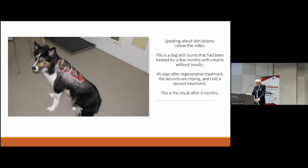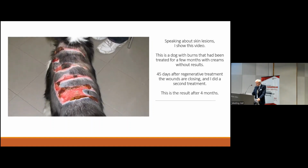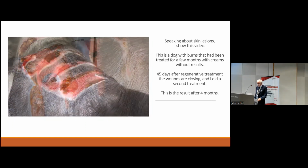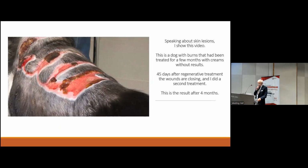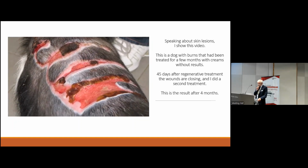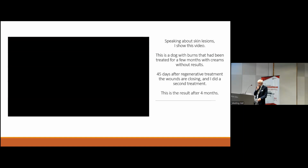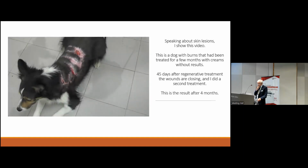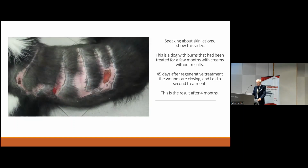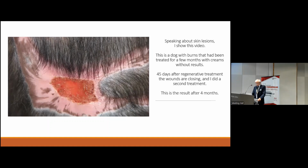Speaking about skin lesion, I show this video. This is a dog with burns that had been treated for a few months with creams without results. You can see the terrible burn in the skin. I treated the dog with activated blood around the lesion, very bad lesion. And now you can see 45 days after regenerative treatment, the wounds are closing, and I did a second treatment around the scar because I would like to have some results also on the scar.